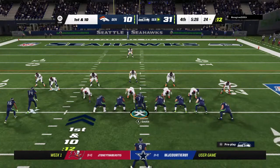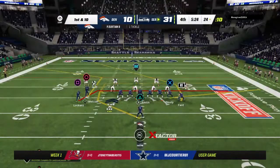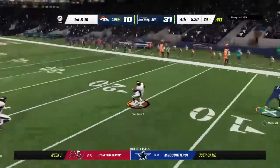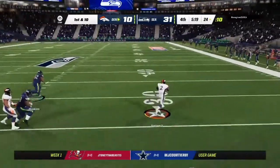Who can blame them? 47 the Mike, boy, 47. Check, 47.